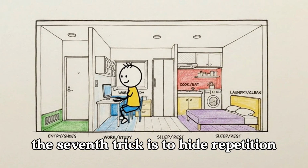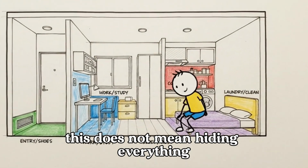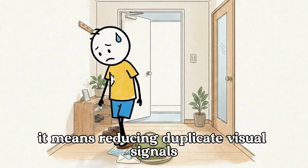The seventh trick is to hide repetition. This does not mean hiding everything. It means reducing duplicate visual signals.